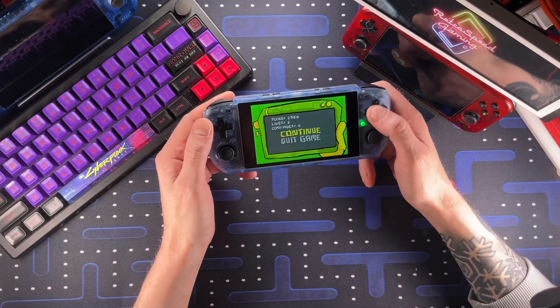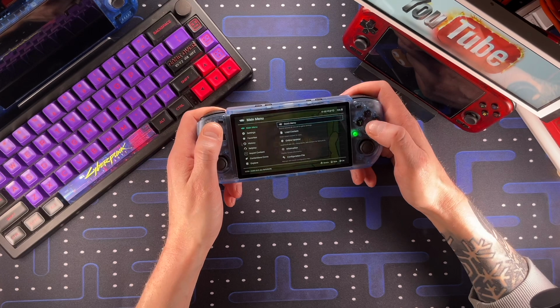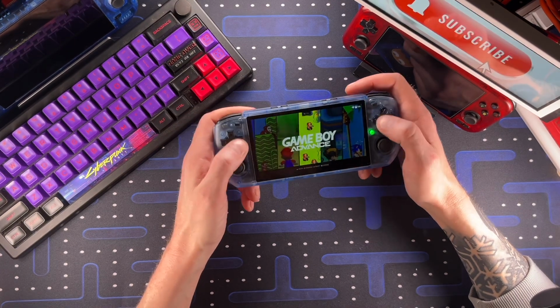One thing with JELOS too is you don't need function buttons. It's just select and X. You get right into your RetroArch menus. If you want to exit, just go and quit. The other way you can quit a game is if you just hit select start and it will also quit.